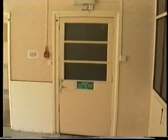Now we're going down into the kitchen area. This is where they fed all the patients, in this particular dining area here. Kitchen was over here. That was the kitchen. And there is the door to let you out, if you could get out of there. That's Gary out there doing some photography.